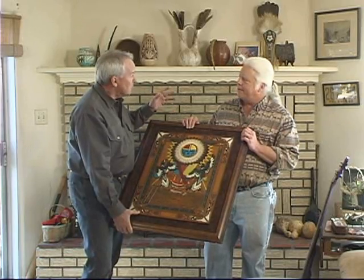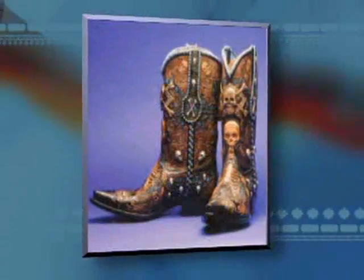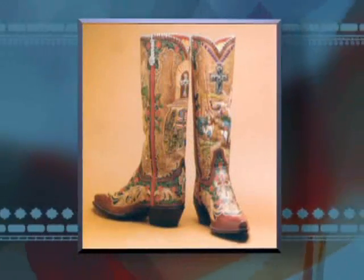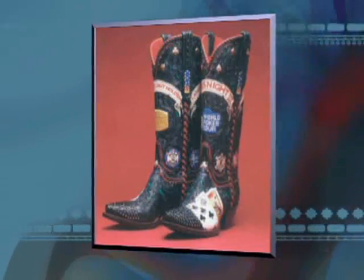But you also do boots. I do. And you've done boots for a lot of famous people. Absolutely. Governor Schwarzenegger, and you were telling us earlier about a pair of boots for Dr. Laura. Dr. Laura, you know who she is. And I've made boots for Senator John Kerry. I made boots for Jennifer Tilly. She's an actress. You know, Steven Seagal has a pair of my boots.